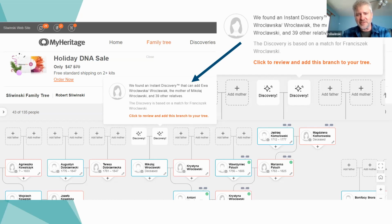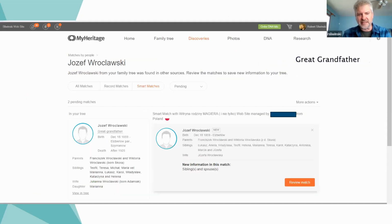So what I want you to notice is that this is sometimes a discovery for people you don't have in your family tree, and they'll provide that as well. But if you look down over here, you can see other matches that have other family members with information that can be revealed. As you go through your family tree and expand it, this doesn't happen immediately. Give it a little bit of time, let their algorithms work their magic, and then you check next time, or you might get an email saying, hey, check your discoveries. So let's dive into what a discovery actually is.